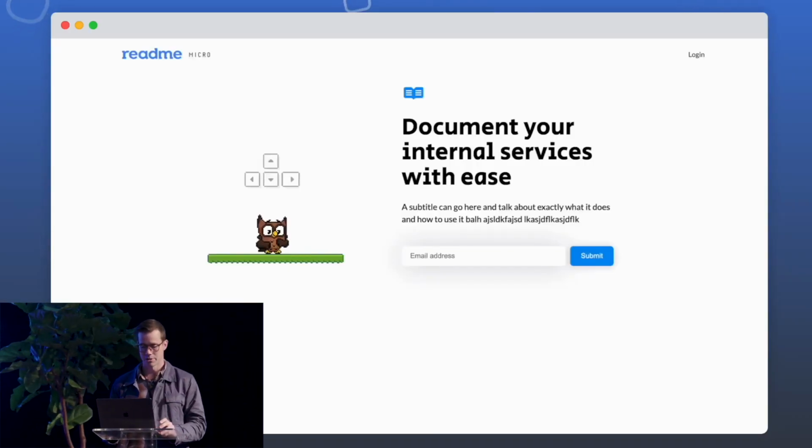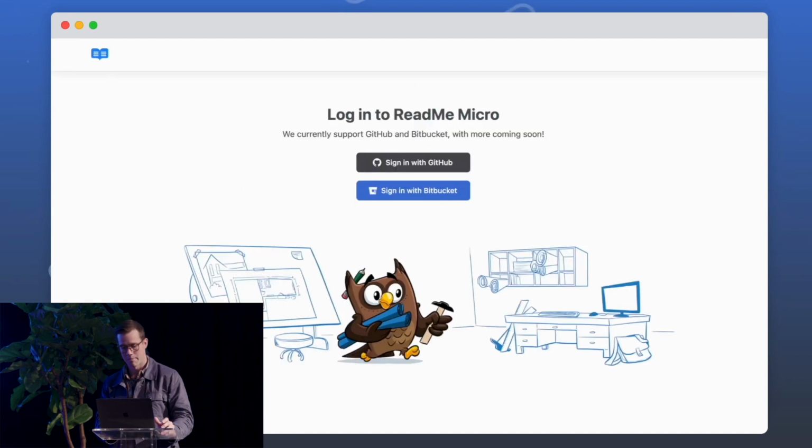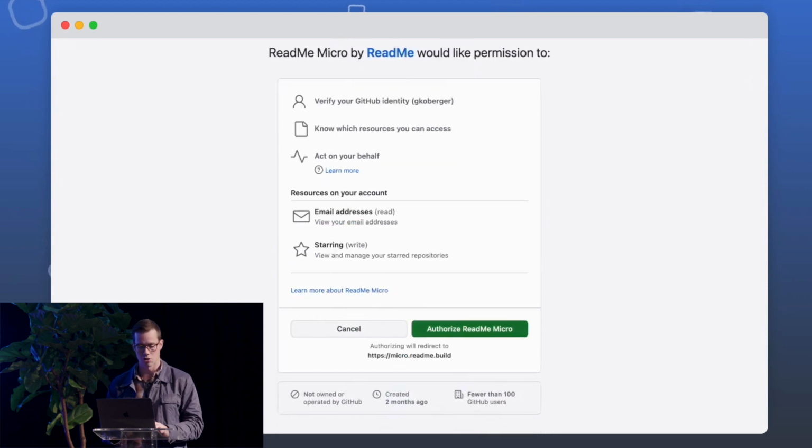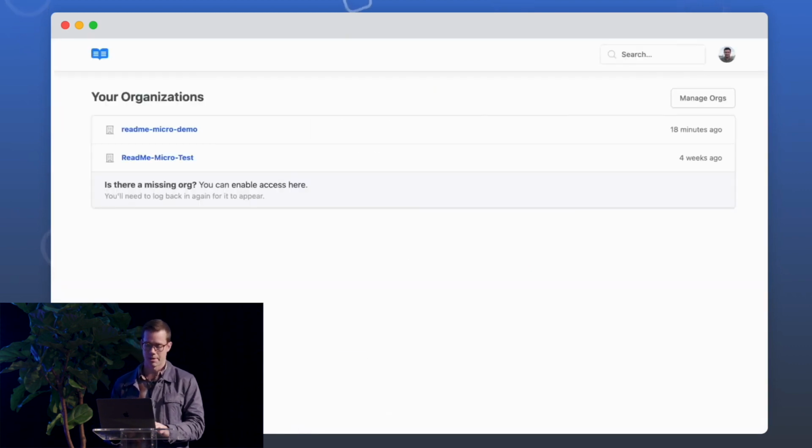at software companies. Currently, we support Bitbucket and GitHub, but for this demo, I'm gonna log in via GitHub. We kept permissions really light. We only asked for your email address and the ability to star. We wanted to sit on top of GitHub without access to your code. So one thing our customers told us is they do not want to give a documentation app read and write access to their repos. So we built this so that you can push OAS files and Markdown files from your repos to us to keep security and privacy standards at your organization.